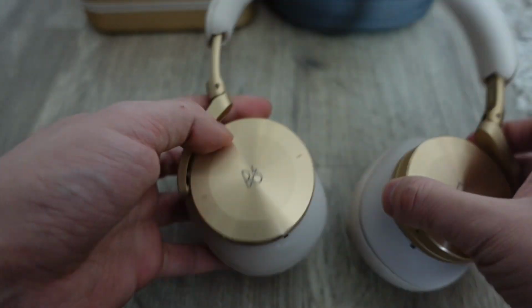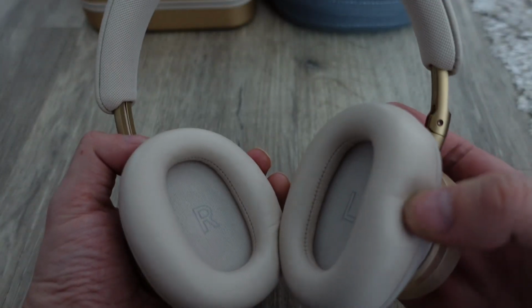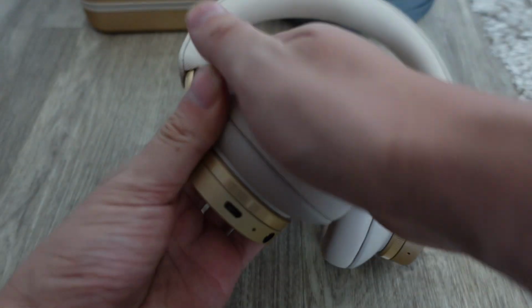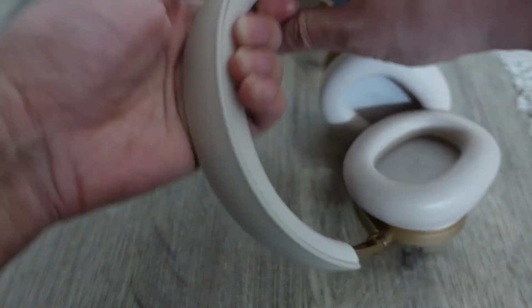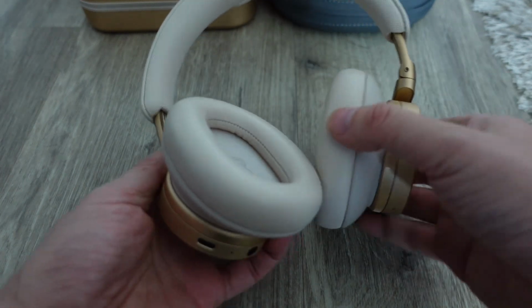So all in all, it's really nice. You can see left and right just from the inside here, which is nice. I prefer that design. And then they used lambskin leather. So nice premium materials here. All premium materials. This looks like a pretty soft cloth type of feel. And then this is definitely premium lambskin leather.